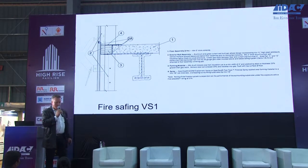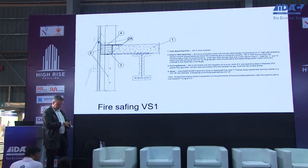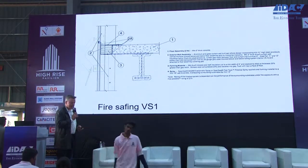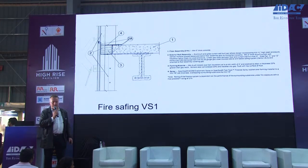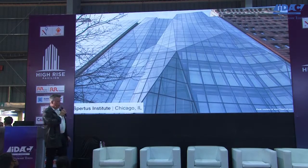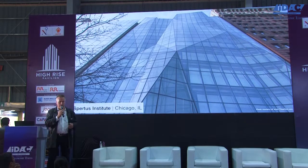When you go multi-story, of course, the fire separation is a critical element. We have many engineered judgments that we use. The mullion can pass in front of the slab, or it can stop and start. So when we started going multi-story, we started with smaller, lower level buildings, and we worked our way up taller and taller as time went on.